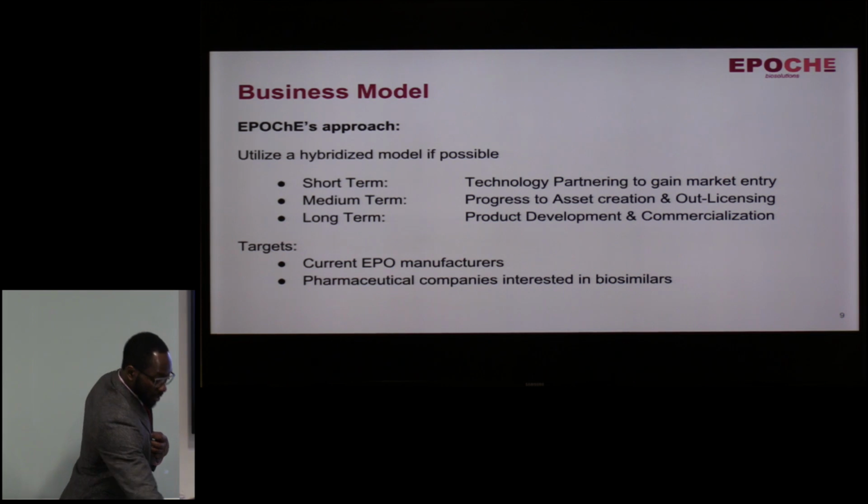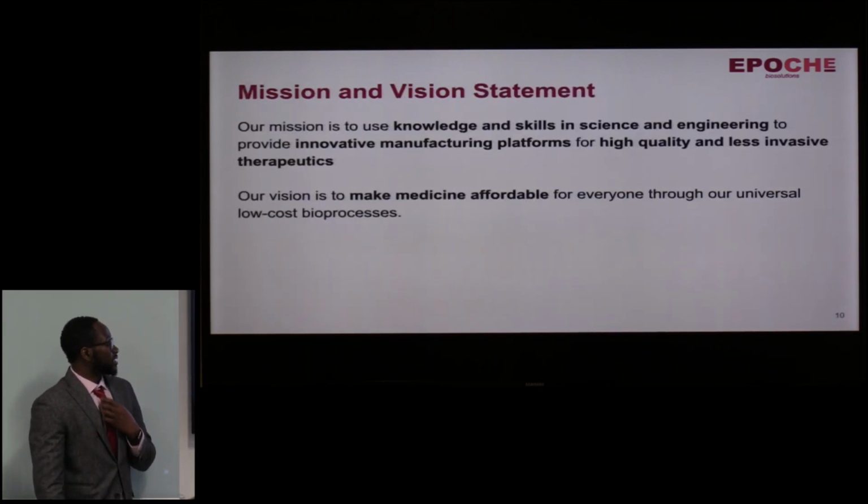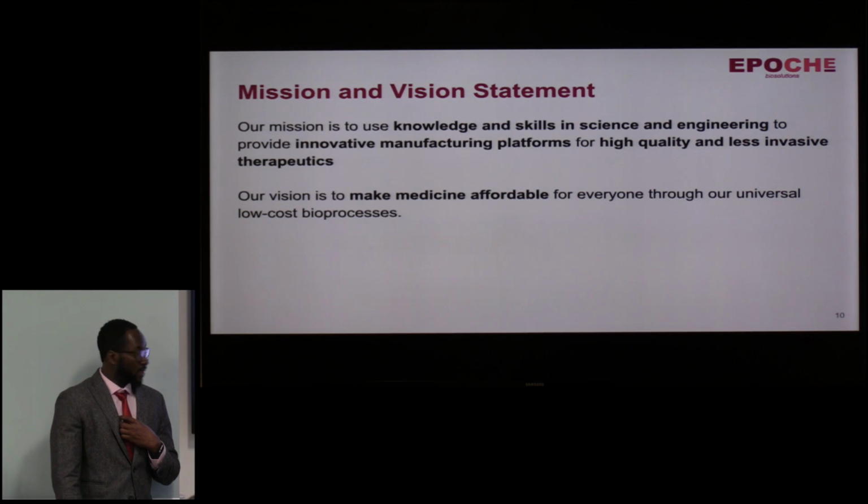Currently, our mission is to use our knowledge and skills in science and engineering to create innovative platforms for high-quality drug delivery to make medicine affordable for everybody.